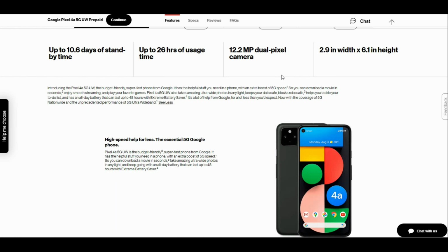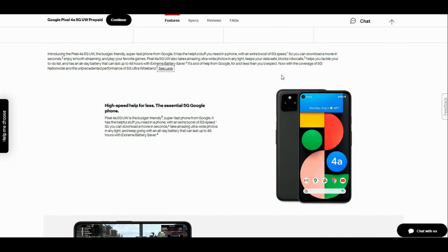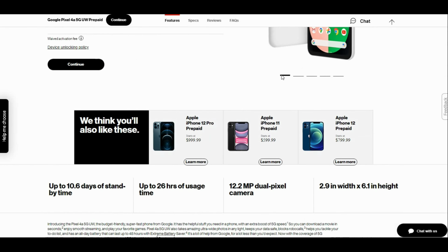Now with the coverage of 5G nationwide and the unprecedented performance of 5G ultra wideband, so it's pretty nice. So the Pixel devices have cool features like the call screener, which helps you screen calls and stuff. They have the Titan M chip in their phones to protect your data, so that is really nice. So yeah. High speed, helpful. The essential 5G Google phone. So for what is it, $600? The $600 is not bad, you know.